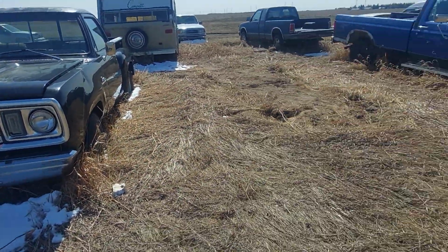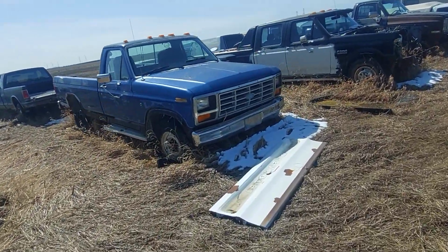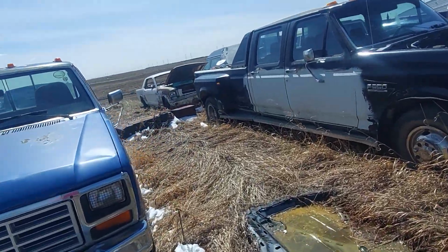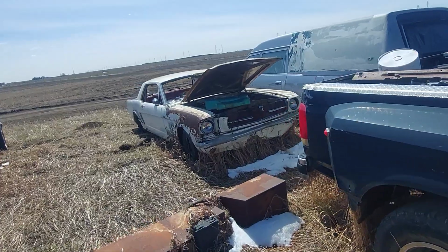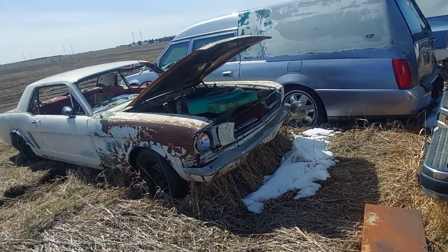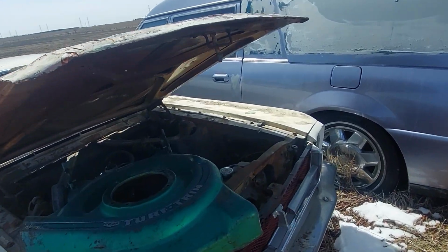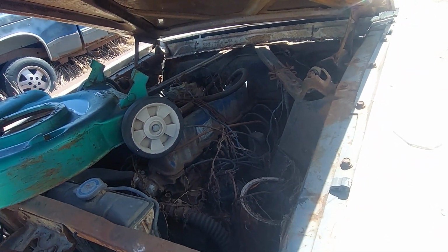But it's got really good bones to it. So, who knows? We got a bullnose Ford here, again pretty cool, early 80s. We've got, oh, yo, there is a first-gen Mustang back here. Now, I don't know what year this one is, but it's early, 64 through 66. It's got the 200 inline 6 in it. There you go. I know the little motor very well.